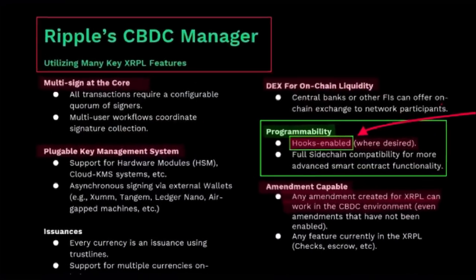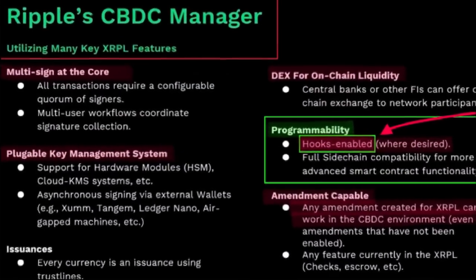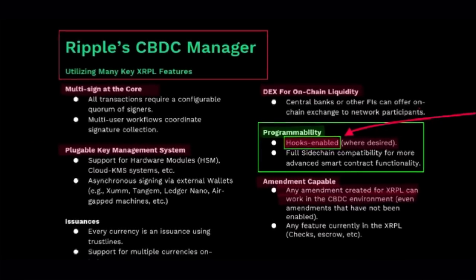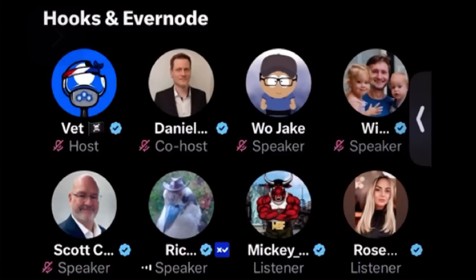But this gives xApps, so you know the dApp store inside of XUMM, a load of capabilities that they haven't been able to use because we have this wave of developers coming in. We estimate you can do about 90% of all of the things that you can do with any other smart contract platform for about 10% of the cost to the network.